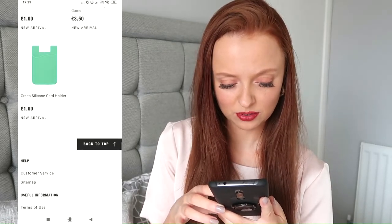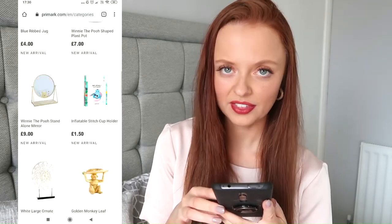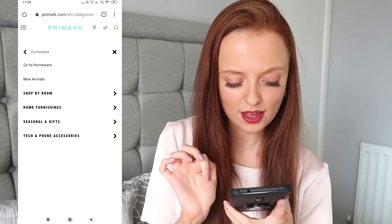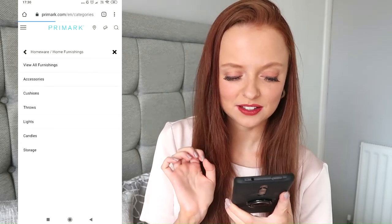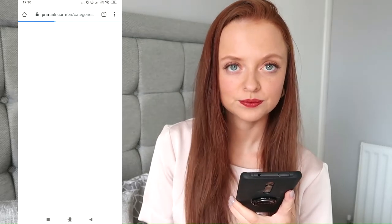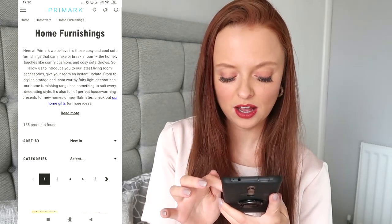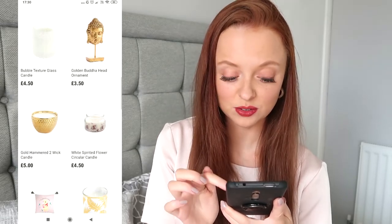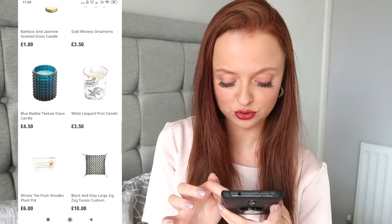Party tower, that's so random. Green silicone card holder. I think I prefer the more stylish ones, like the crop ones. Right, let's just have a look at homeware, home furnishings. Let's view all furnishings. This is my sort of category. Do you know what? My Primark doesn't have a massive homeware section, so this is basically a massive tease for me. Do you have nice candles actually, to be fair? But apart from that, they're struggling.